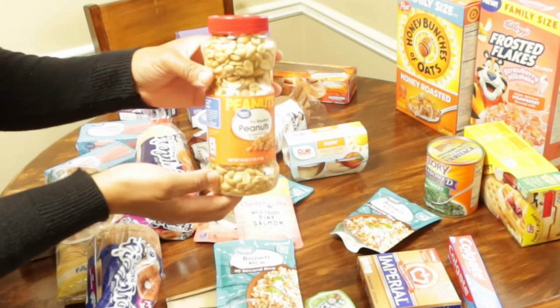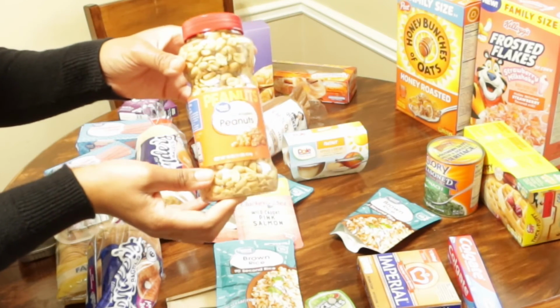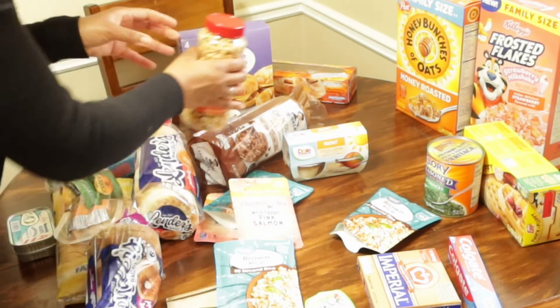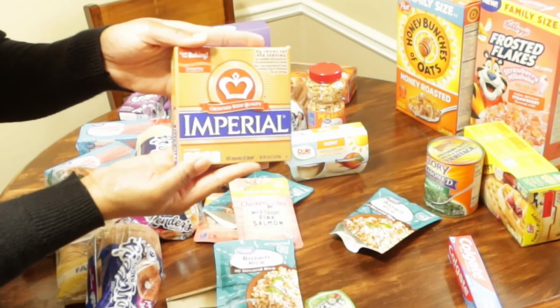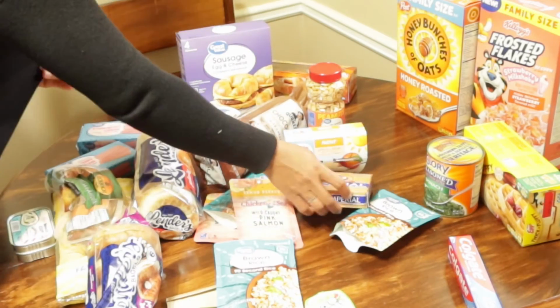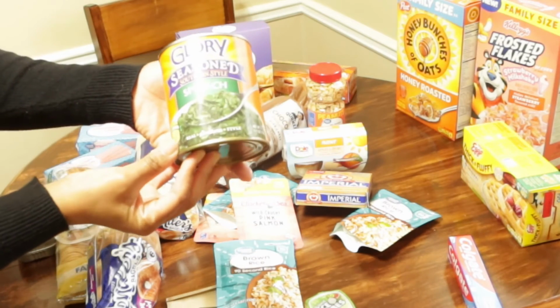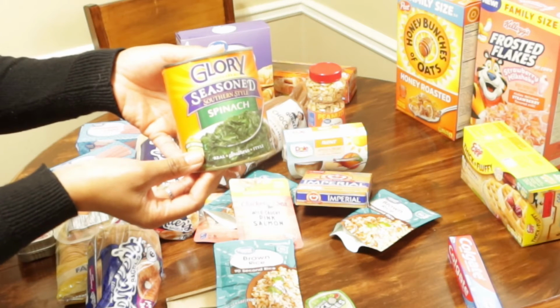Baby girl requested to get some peanuts. So we got the dry roasted peanuts for her. We needed some more butter. Well, not butter. We needed some more margarine, so we ended up getting that. We got some spinach in addition to the greens that we already have.